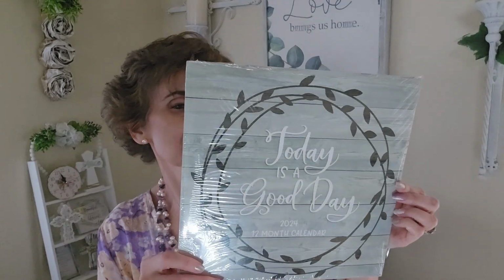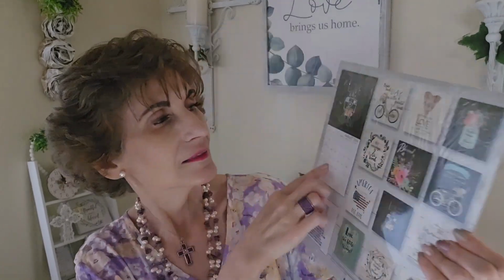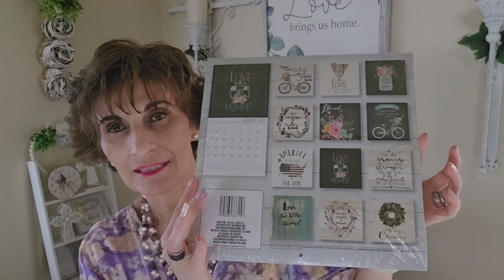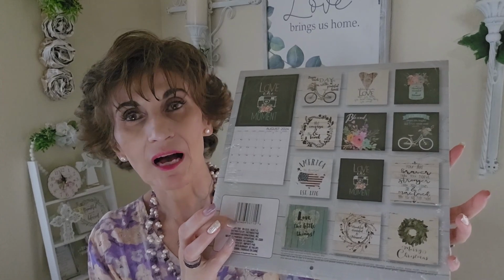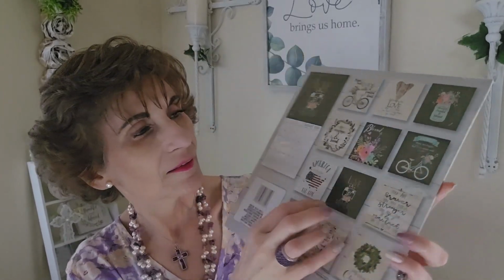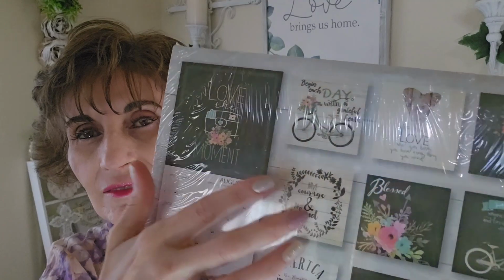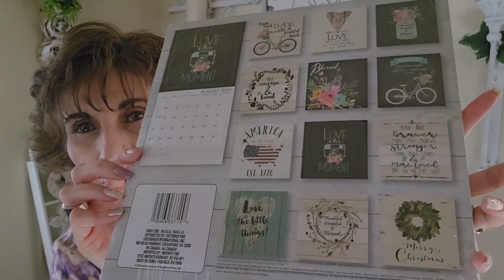Never mind. Today Is a Good Day, a 12-month calendar for 2024. This one has pictures that are recycled. I can see them already. I was looking at my calendars from the previous years that I saved for crafting, and I was seeing if I had any to throw in the giveaway. I think I have one. All the other ones I use the back. These pictures are good to put on Jenga blocks to make magnets out of them. These bicycles, I know this is recycled. This picture I've seen before, this heart. I think this one may or may not go in the giveaway. I'm not sure.